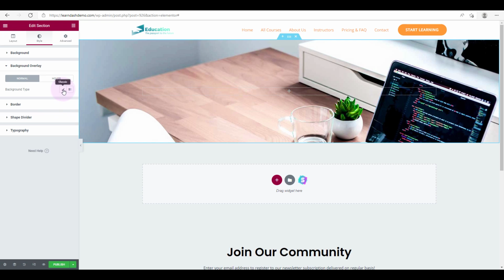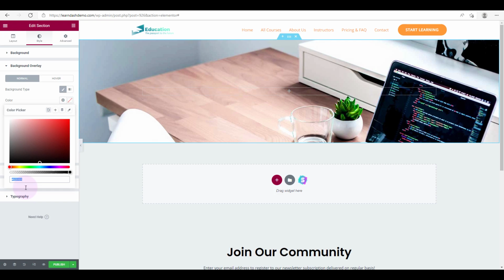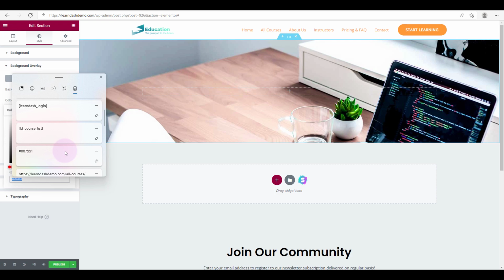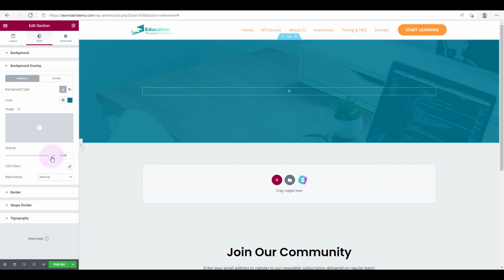And we're going to choose Background Type, Classic, Color. And here we're going to enter the color that we've been using on our other pages. I have it here for easy reference, so I'm going to click that. Click outside of the image, and we're going to tune the opacity to 0.87 to be in line with our other pages. Okay, that's done.